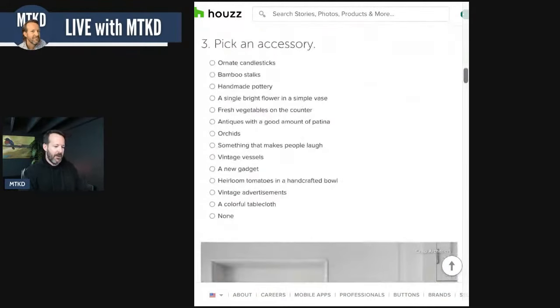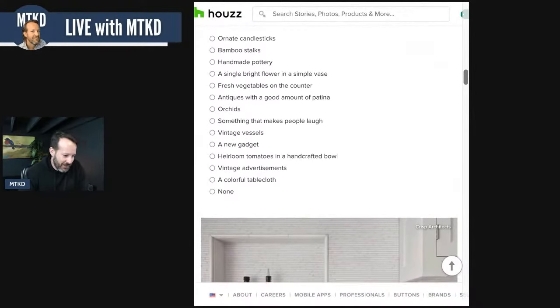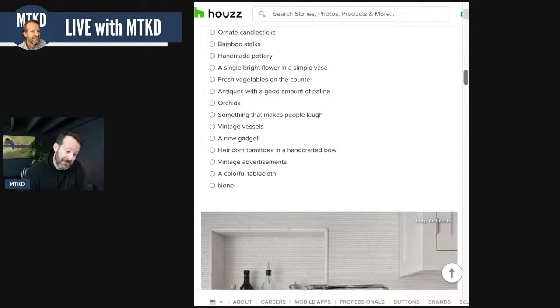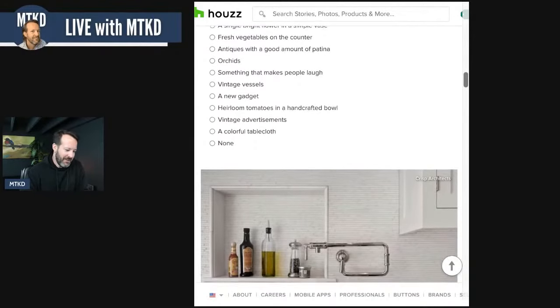Pick an accessory. All right. Ornate candlesticks. Yeah, that sounds like me for sure. Bamboo stalks, handmade pottery, a single bright flower in a simple vase, fresh veggies on the counter. Ooh, I like that one the best so far. Antiques with a good amount of patina. I do not care about that. Orchids. That's just a flower. Something that makes people laugh. That would hopefully just be me in the kitchen. Vintage vessels. Nah, new gadget. Heirloom tomatoes in a handcrafted bowl. Vintage advertisements.